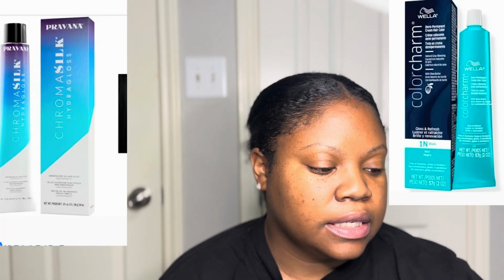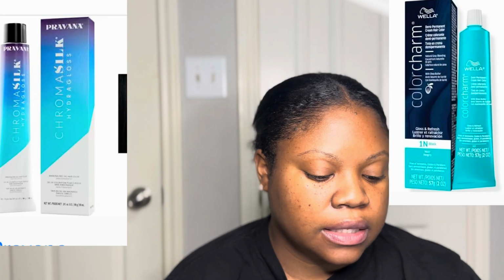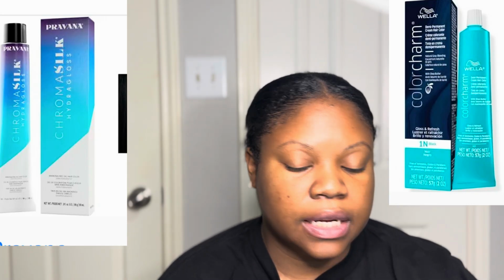You would use a very, very weak developer with that. And it deposits, but just a little bit. It lasts about 12 to 24 shampoos. And it does a really good job at toning pre-lightened hair, or you can use it to darken hair. That's what I use for my black. That Pravana Hydro Gloss, it's a demi.